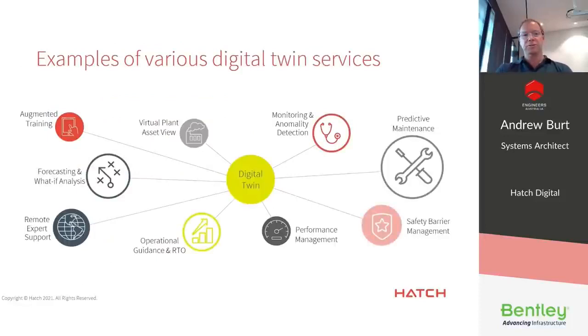Some examples of various digital twin services. There's all sorts of areas that digital twins can help an industrial asset, whether it be augmented training, forecasting and what-if scenarios, assisting with remote expert support, operational guidance, performance management, safety barrier management, predictive maintenance and monitoring of anomalies and detection. All these things, along with the virtual plant immersive viewing, are some of the examples of services that a digital twin can provide.